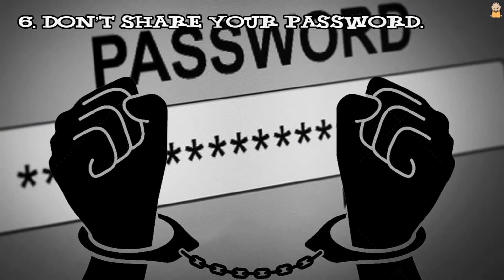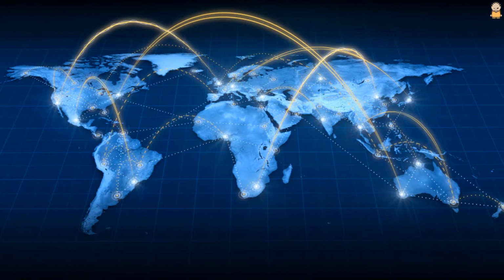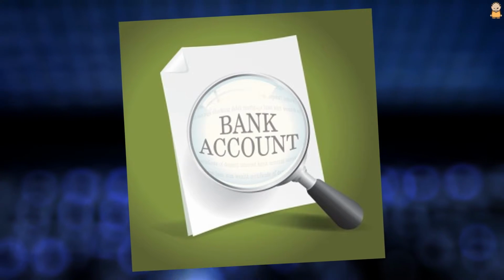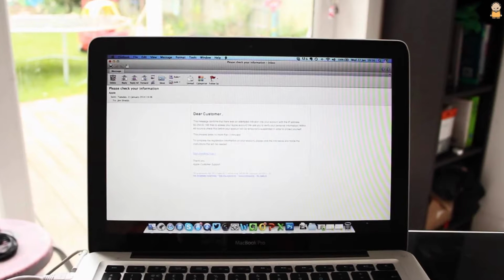Don't share your password. This seems like common sense, but a staggering number of people still freely give their passwords to others. Globally, says Norton, 31% of millennials are likely to share theirs. And 1/3 of the people who say they've shared their password in the US have shared the password to their bank account. Don't be one of those people.